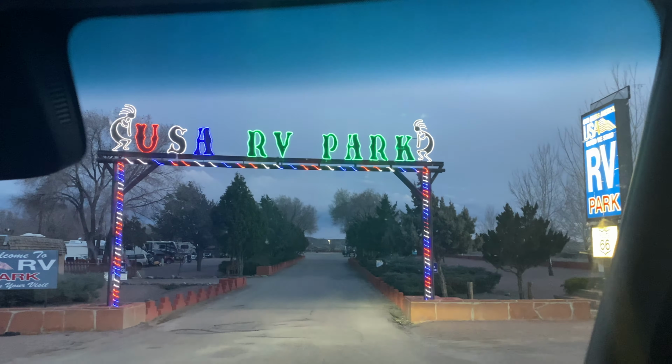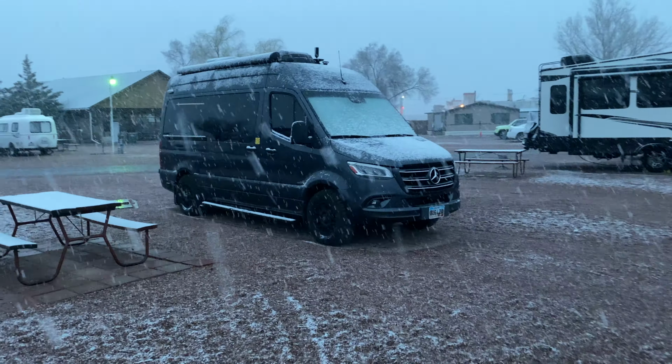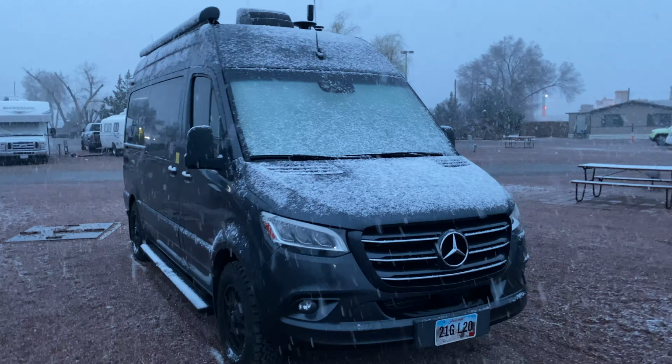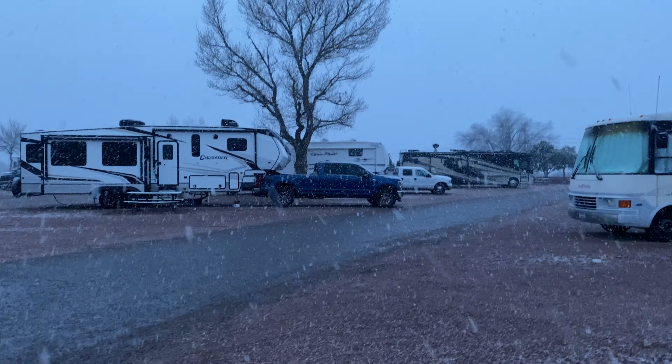We just pulled into the USA RV park in Gallup, New Mexico. And you guys, it's not quite light out yet, but we just had to come do the tour right now because it's snowing. Look at the camper, you guys. The camper has never been in this heavy of snow. It literally barely snowed in Iowa, but it is starting to stick. So let's walk around the campground.